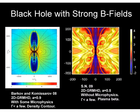One is Barkov and Komissarov in 2008. They performed a two-dimensional general relativistic MHD simulation with a Kerr parameter of 0.9 with some microphysics. And they have shown that the jet is launched by extracting the rotation energy of a black hole, and the rotation energy of the black hole drives the jet.